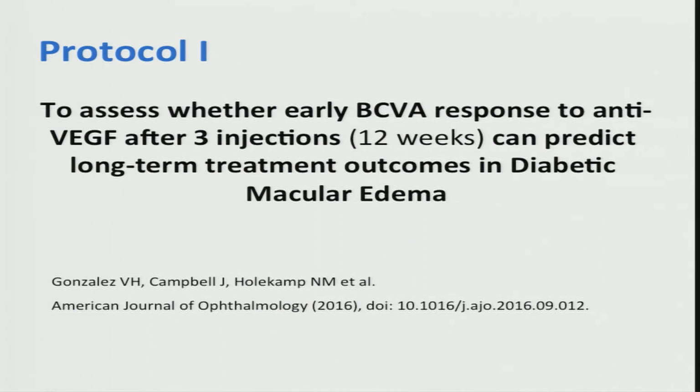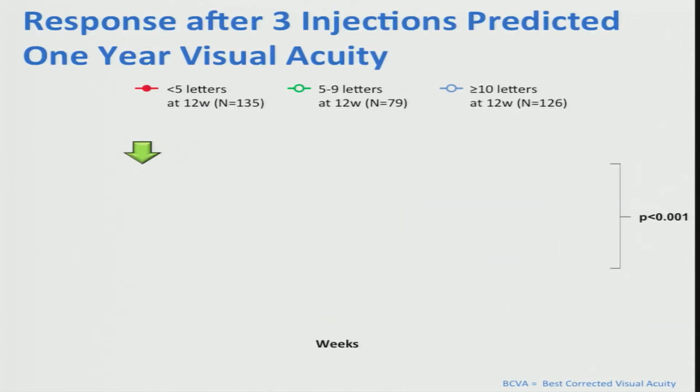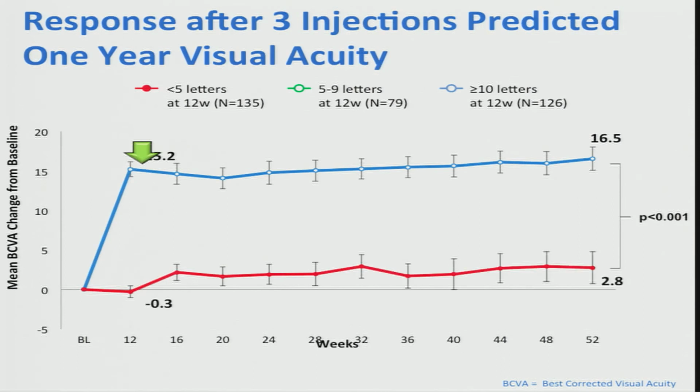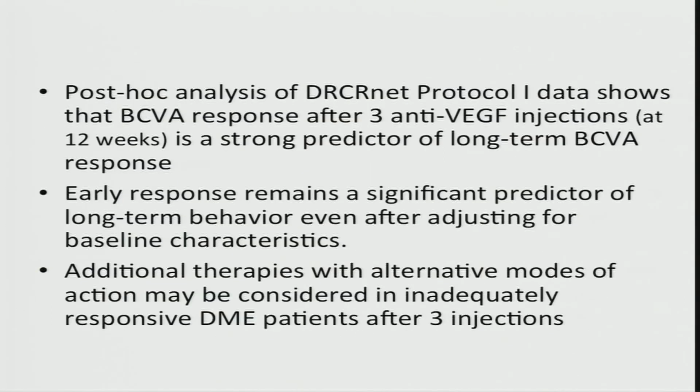Protocol I was carried out to assess whether early response to anti-VEGF after 3 injections can predict long-term treatment outcome in diabetic macular edema. Very interestingly, what they showed is that after 3 injections, whatever improvement in the vision occurs is what stays on in the long term, which means that if after 3 injections you are not having improvement, you are not likely to have improvement in the long term. So probably this is a time to switch over the therapy from anti-VEGF to steroids.